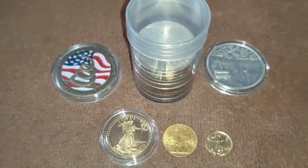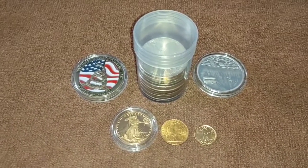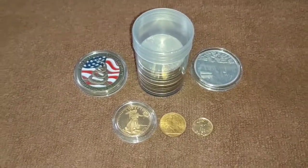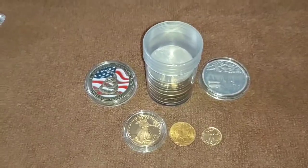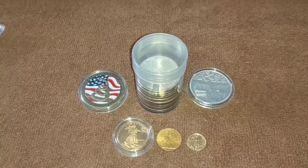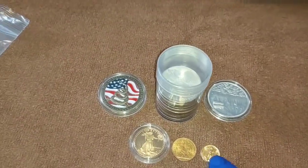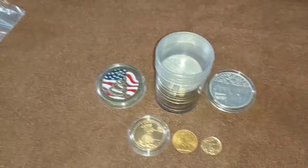So there you go, folks. Not bad for a little bit of alchemy, turning one little 1 ounce piece of silver into all this. I am ecstatic that I was able to make that deal, get that sold, have that income, and turn it into more for my stack.